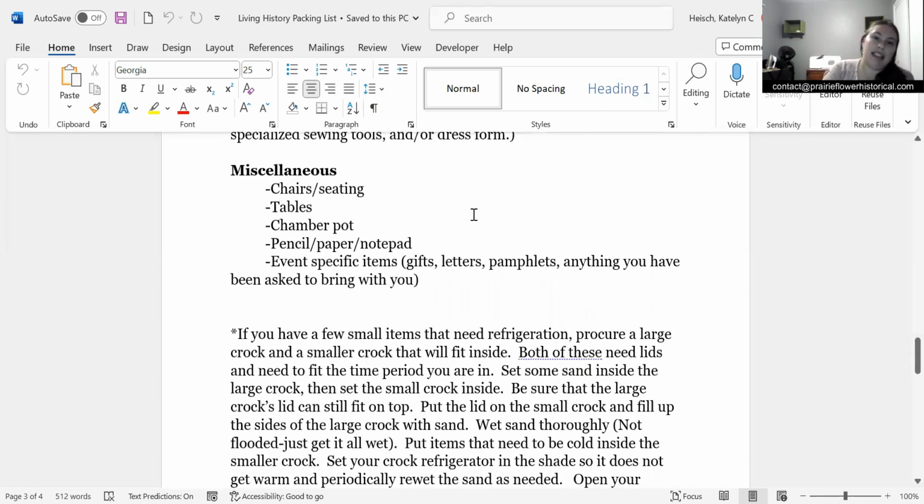And then we have miscellaneous, like chairs and seating, which I never bring. I just either borrow someone else's or sit on the ground. It doesn't bother me. Tables, I don't find necessary in most situations, but some people do. I have friends who have tavern impressions, so they need a tent and seats and tables for everyone to sit on. That would be important for their impression. I'm fine with sitting on the ground and eating out of my hands or on a plate. So I don't particularly bring those sorts of things, but some people may find them necessary.